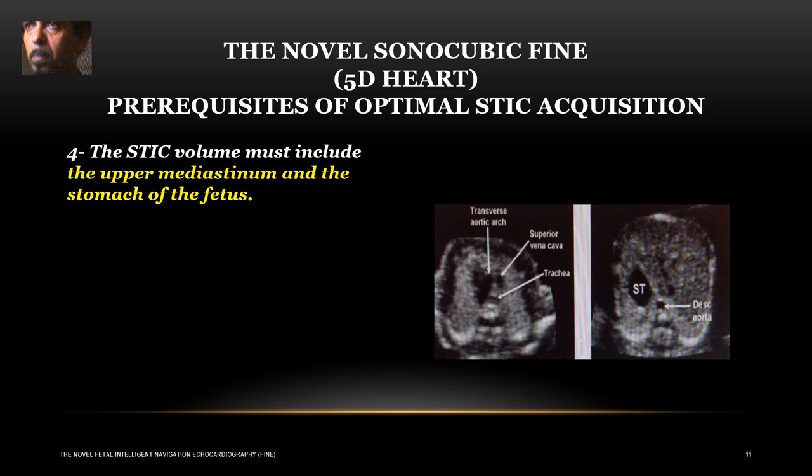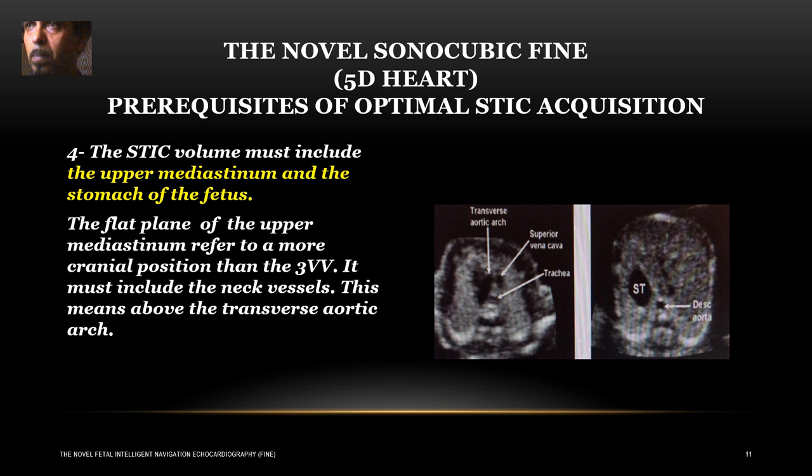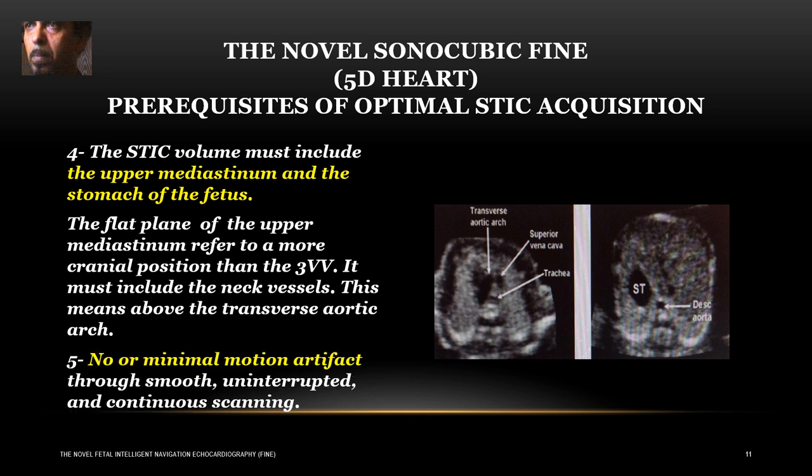The STIC volume must include the upper mediastinum and the stomach of the fetus. The flat plane of the upper mediastinum refers to a more cranial position than the three vessel view. It must include the neck vessels, this means above the transverse aortic arch. No or minimal motion artifacts, through smooth, uninterrupted and continuous scanning.